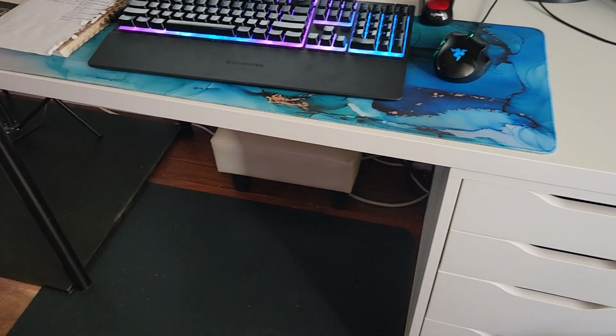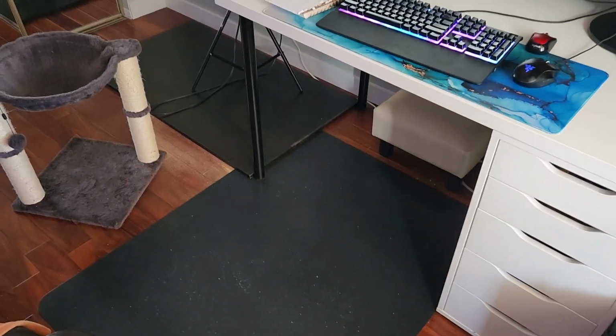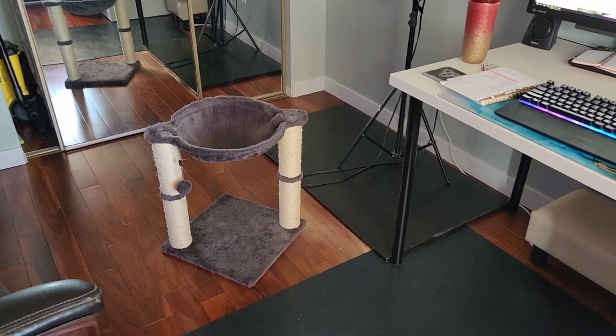And what I'm gonna do is put the IKEA Alex drawer in the middle and then put legs on either side. And I think that's gonna work out and make this space not look so freaking bizarre, because right now it just looks like this little desk floating in the area.